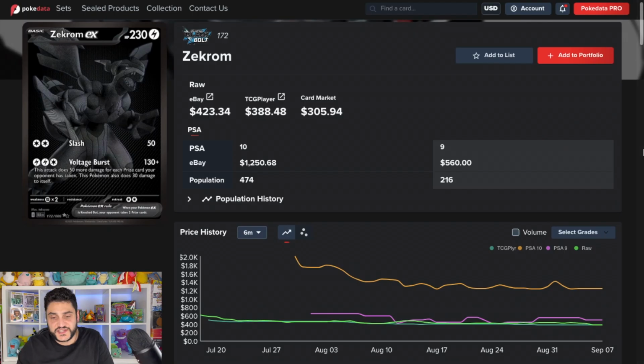And in number 6 is Black Bolt's Zekrom, the beautiful monochrome Zekrom here, this black card over here at $388, just beating the Mewtwo, Team Rocket's Mewtwo EX, of course. And of course, Black Bolt and White Flare are quite new, so we are going to see their prices being a little bit higher than usual. I think these cards are not worth that much, in my honest opinion. $388.48 right now is a little bit too much for this card, just right out the gate.